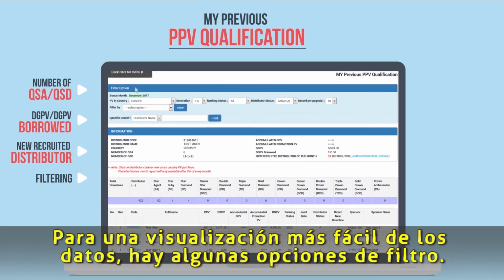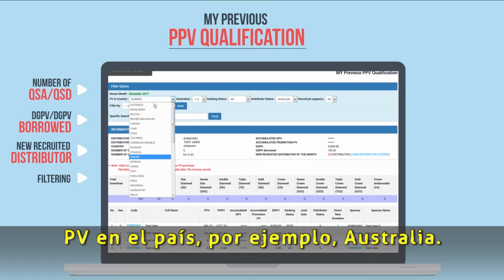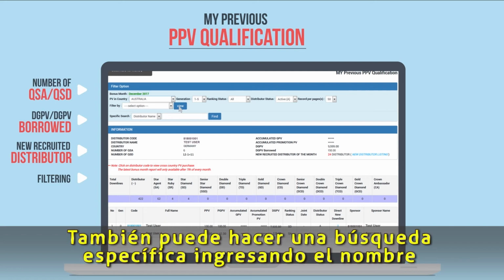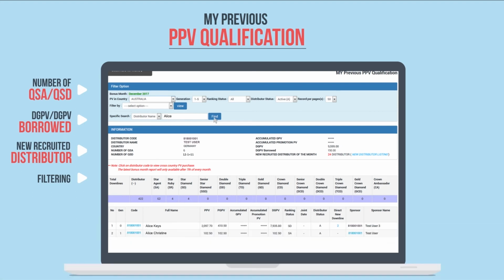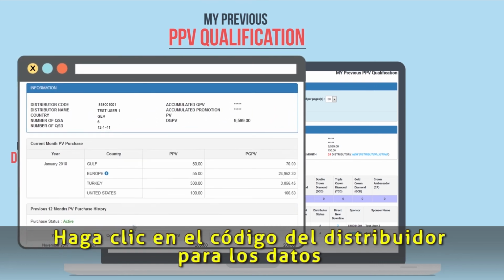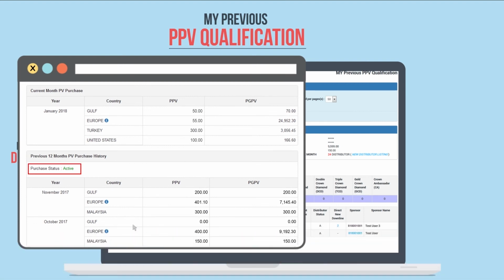For easier viewing of the data, there are a few filter options. PV in country, for example, Australia. Click View to display the data. You can also do a specific search by keying in the name and clicking Find for the data to be displayed. Click on the distributor code for the PV purchase data and history, as well as the status, whether active or inactive.